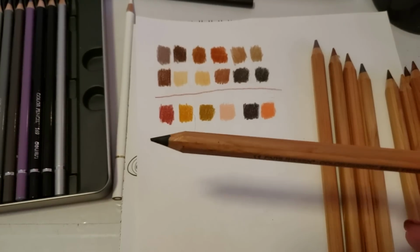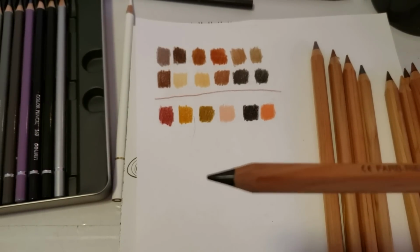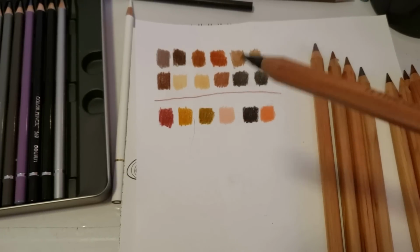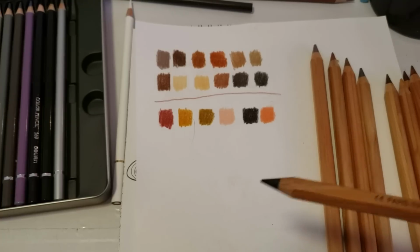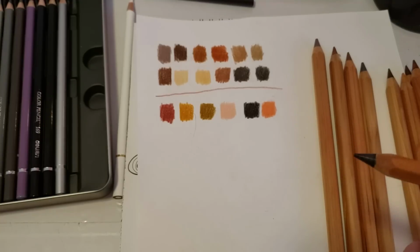These being so fat, these are good for people who have arthritis in their hands. That's one of the things that they talked about in the literature for this, is that they're for artists that need a little bit of help with their hands.